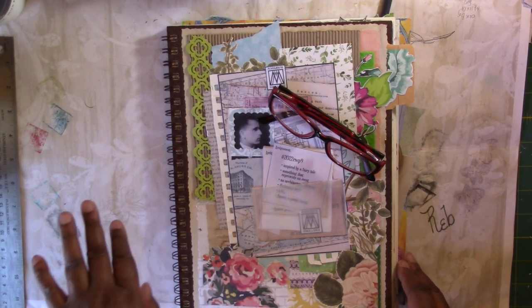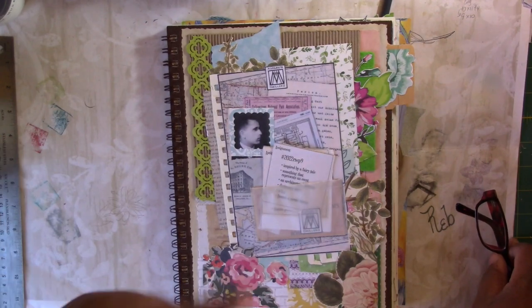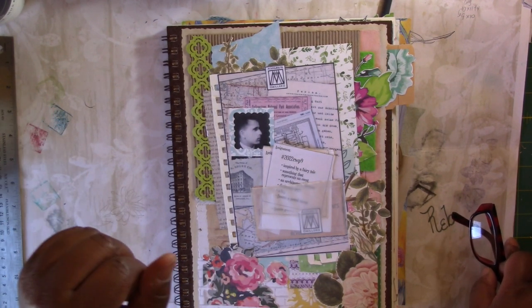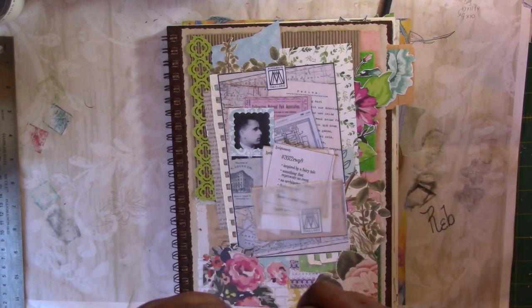I am going to tackle this today, week assignment number 9 for Margarete Miller collage challenge. And let me put my glasses on so I can read this here.